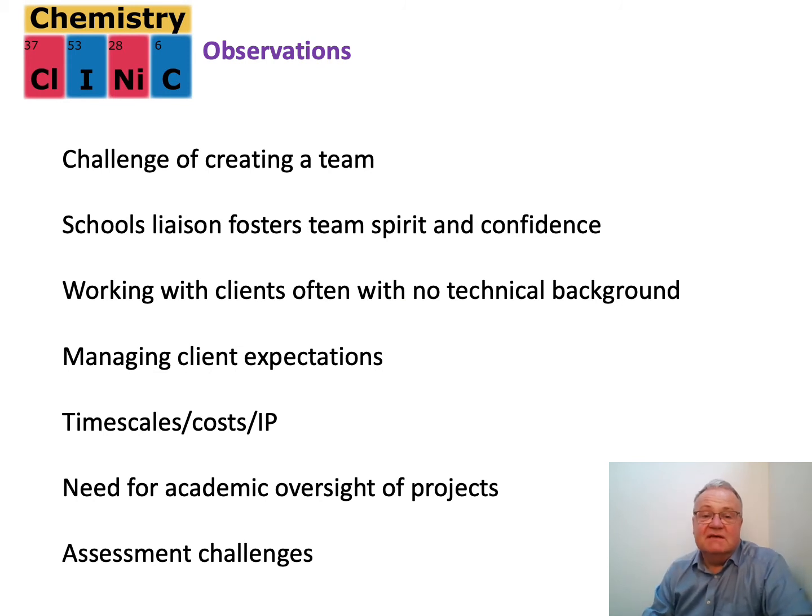Observations about the chemistry clinic? Well, we have a challenge in creating the student team. With an intake of 140 or more, the students often have never met before. And so creating and melding a team is quite a challenge, and we often find that it's not until they engage in the school liaison activities that they really get working as part of a team, and that school liaison activity certainly bolsters their confidence. It also gives them the experience of working with people who have no technical background, and that's very important because many of the chemistry clinic clients do not come with a chemistry background.